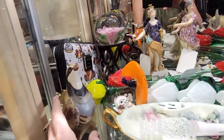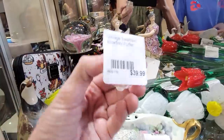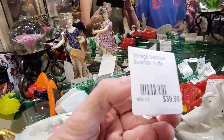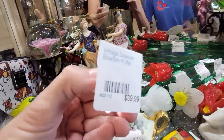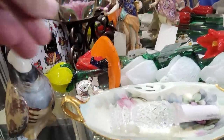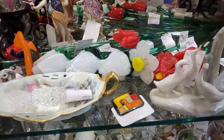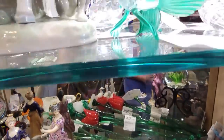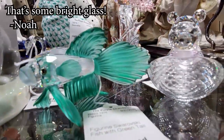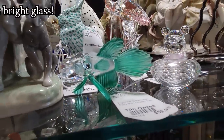Beautiful. Oh, look at that little fishy. Oh, he looks like he's a Swarovski. He is a little blowfish puffer, Swarovski. I can't see it. Hold on, I gotta put him down so you can see him. What attracted us over to this cabinet was this guy right here. The Swarovski betta fish.